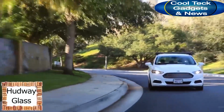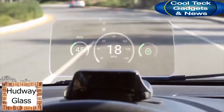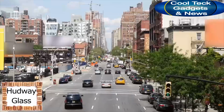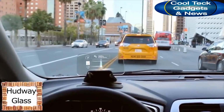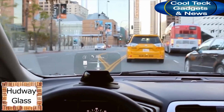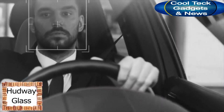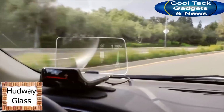HUDWAY Drive lets you keep tabs on some of the most important elements of driving. A digital speedometer helps you keep an eye on your speed and limits without looking down. Turn-by-turn navigation guides you using an intuitive live 3D map, giving hints on your next maneuver, along with your estimated arrival time based on current conditions, including traffic. Having a front-facing camera, it will recognize and alert you when you're tired, falling asleep, or being distracted.